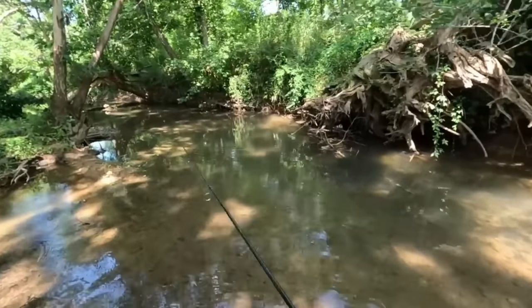Red ear, we're only at that lower end, it seemed like. Dude, I'm getting hammered. And dude, the fish have come alive on the way back up through here. They seem to be more active than when I came through. That sun warming up everything is probably helping out. Another fat, chubby rock bass.